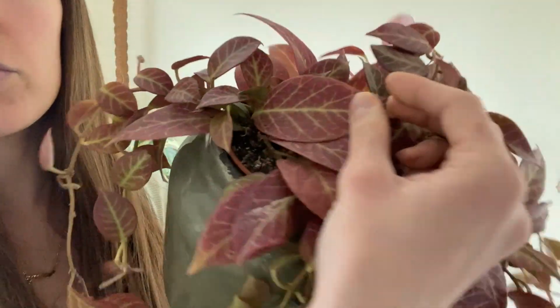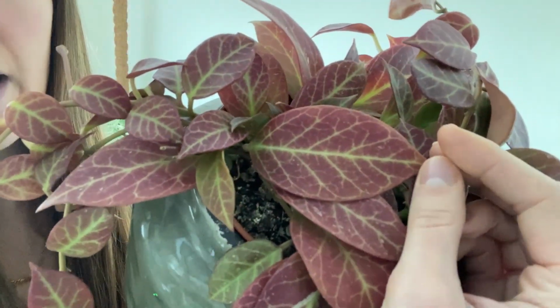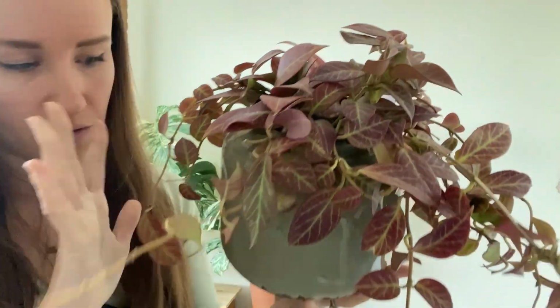It's so beautiful. It's got the most amazing veins. It's a favourite plant of mine. Always has been since I've had it, always will be. So that loves direct light on the windowsill.